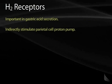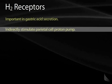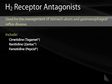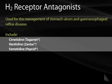H2 blockers are drugs that are very important in blocking the release of gastric acid. H2 receptors are found on parietal cells. Therefore, H2 blockers are able to block the release of gastric acid from the parietal cell. H2 receptor antagonists are used for management of mild gastroesophageal reflux disease. And these medications include cimetidine, ranitidine, and famotidine.